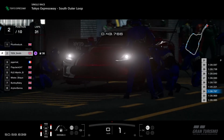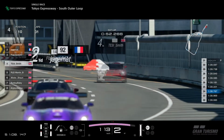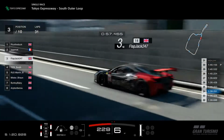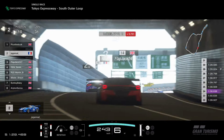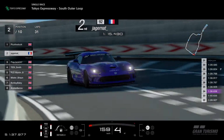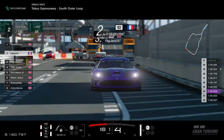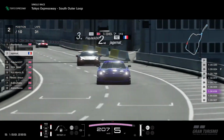Jumping up to Smith in second as he goes into the pits to change out those worn fronts. Coming out again right behind Flapjack. Flapjack's tires are looking good. And Jaggernaut is doing well as well. That just sounded a little weird. Doing good in second for the moment. Tires are looking very good on that Dodge of his. It might be on a different pit strategy than Smithy.